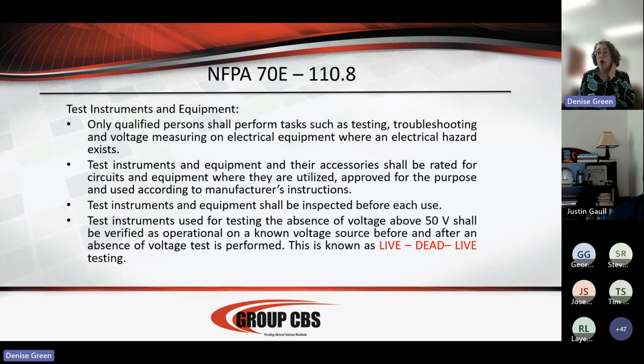I want to talk a little bit about test equipment and test instruments. So this has its own section in NFPA 70E. Only qualified persons can work on energized equipment, and only qualified persons can test and troubleshoot equipment where an electrical hazard exists.